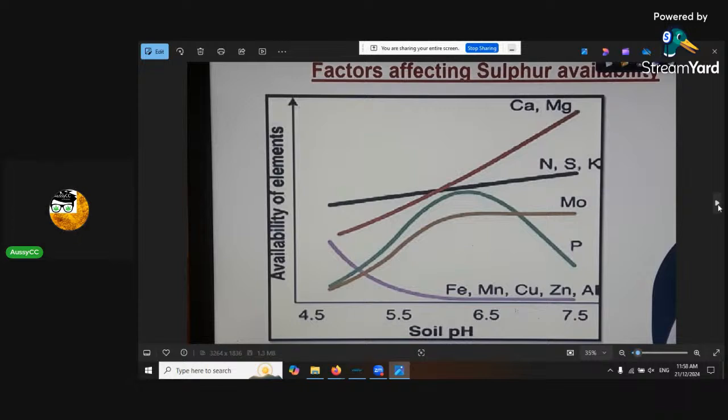Factors affecting the sulfur availability. This is pretty cool. On the y-axis, the availability of elements, and on the x-axis, the pH. So calcium and magnesium, as the pH goes higher, the availability of these elements is higher, which affects the sulfur. Put it another way.